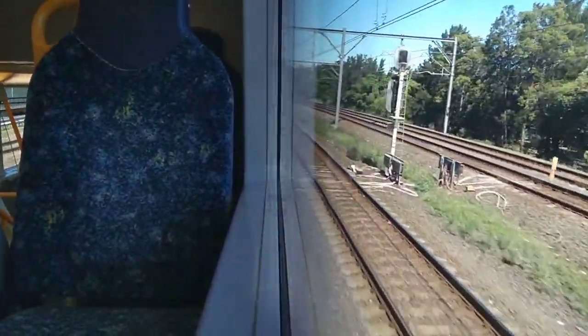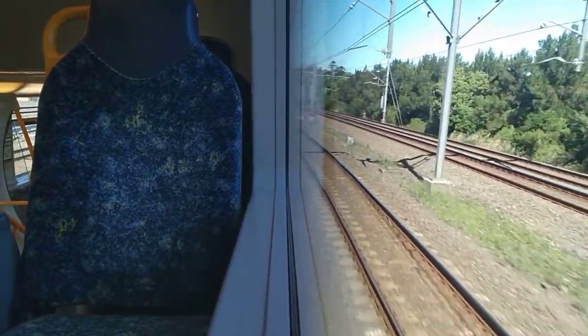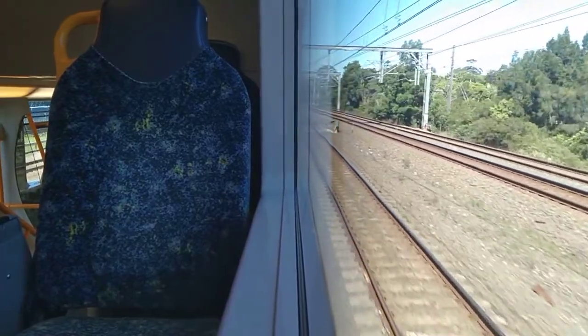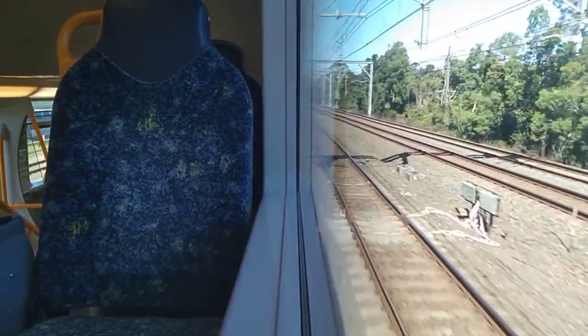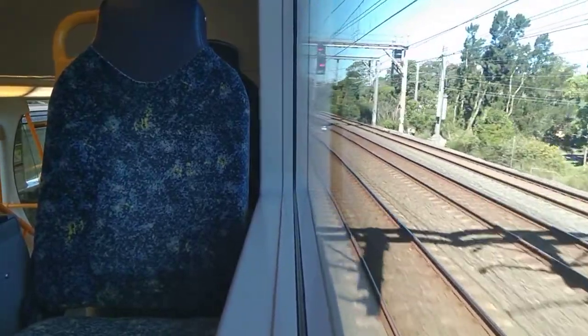Again, this is a 3:36 service to Wyong. The next stop on this train is Strathfield, followed by Redfern, Central, Town Hall, Wynyard, Milsons Point, North Sydney, all stations to Chatswood, Gordon, Hornsby, Berowra, all stations to Woy Woy, Gosford, and all stations to Wyong.